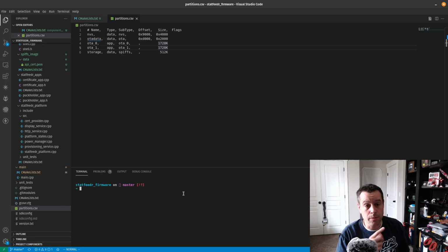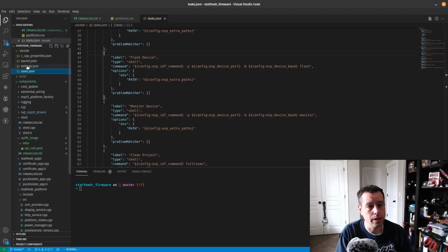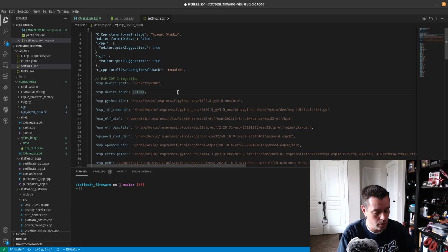Something that I discovered recently, which is really going to save me some time, is, I need to change it back so that you can see it. It's settings, right here. 921,600 is what I have it set to currently. It was 115,200. This is what I had it set to. And this is just a very simple thing that will save you a ton of time, and I'm sad that I didn't discover it until just recently. So this is how I had it set.